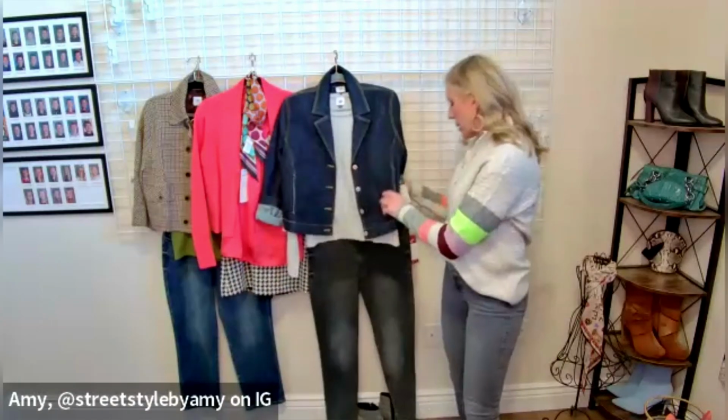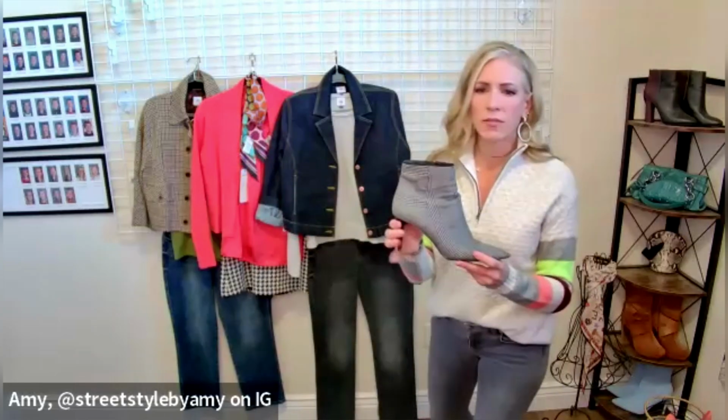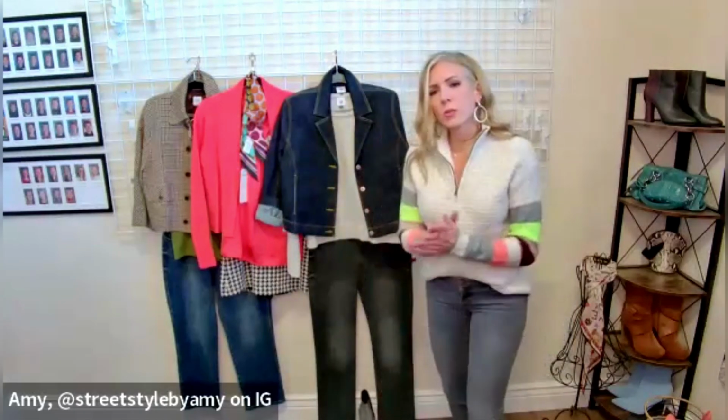And to dress it up just a little, since it is a date night, I thought how fun would it be to pull in a vintage cabbie bootie and dress up those jeans. So really, really easy to get some functional, fun looks depending on what your idea of a date night is.